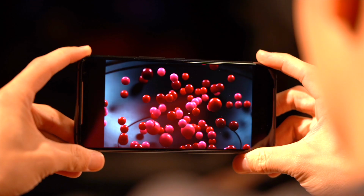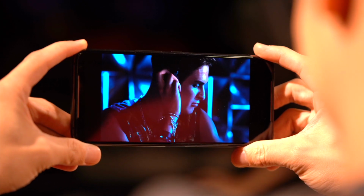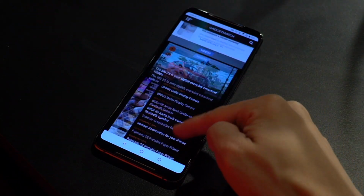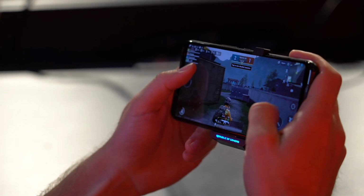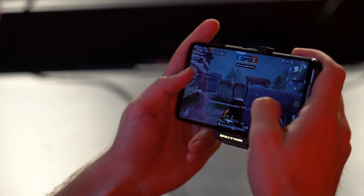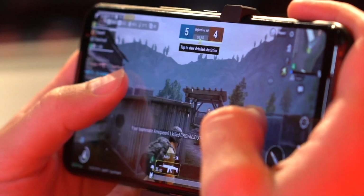The panel itself is impressive, possibly the best we've seen on a smartphone today. The world's first 120Hz AMOLED display on a smartphone with a super fast 1 millisecond response time, not only giving you buttery smooth transitions, but combined with ultra low touch latency is supposedly also going to give you an advantage when doing things like pulling the trigger in a head-to-head shooting game.